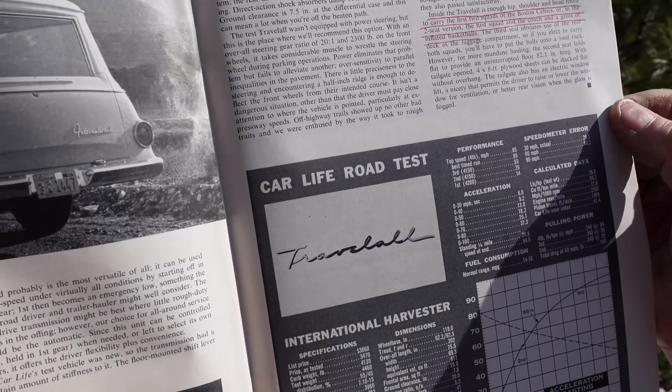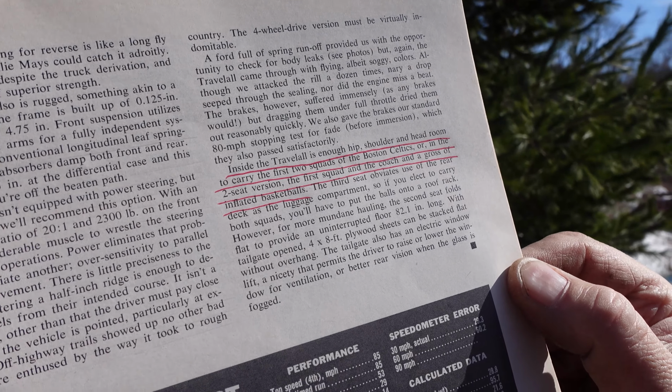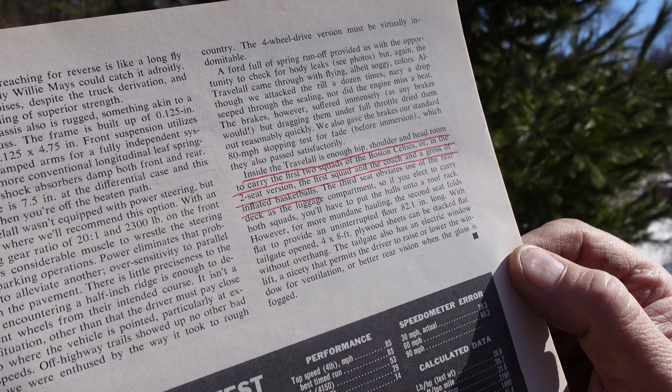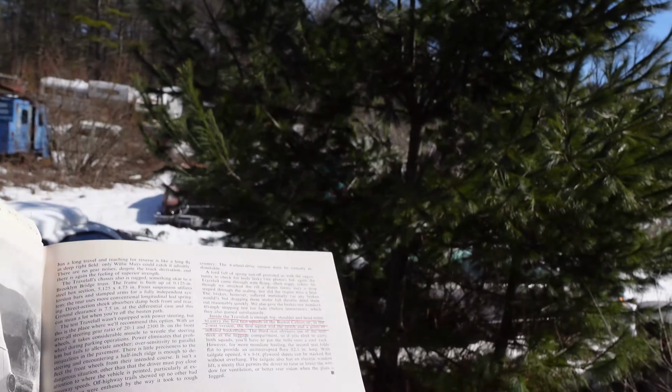And here on the right, "inside the Travelall is enough hip, shoulder, and headroom to carry the first two squads of the Boston Celtics, or in the two-seat version, the first squad and the coach, and a gross of inflated basketballs." Kind of a weird way to summarize the cargo capacity.